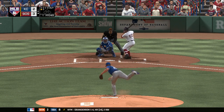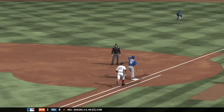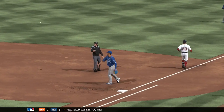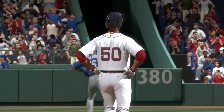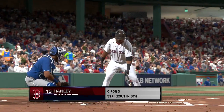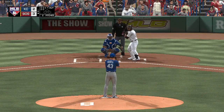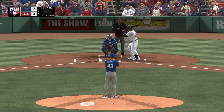Into the windup. Here comes the 0-1. Hit on the ground out to short. On to first is Escobar, 1 away. Up next for the Red Sox, first baseman, standing in, Hanley Ramirez. No thump out of him in this game so far, as might be expected. He's 0 for 3.